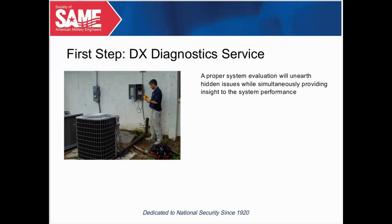So a proper system evaluation will unearth the hidden issues, as we said, and it will also provide insight to the system performance. During our tests of 84 different circuits, we found the average efficiency index for units with mechanical issues is 74%. So what that essentially means is of all the units that we tested, if there is a mechanical issue, it decreases the efficiency by 26%.